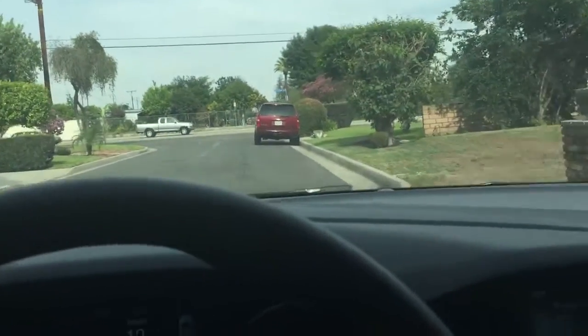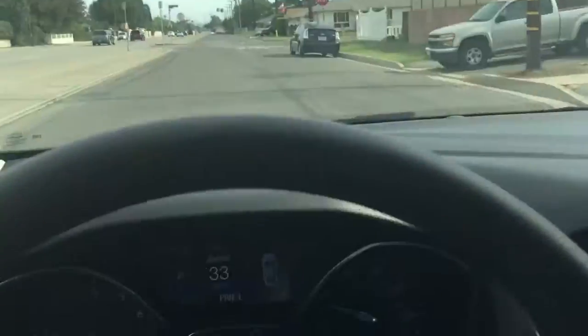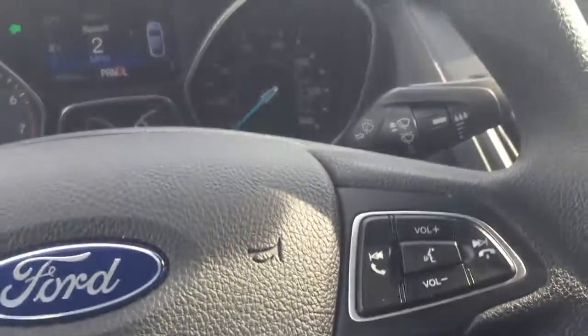Now when I step on the gas, it's got some kick. It's got some kick here. I'd like to open this up on the freeway. That's me stepping about three-quarters of the way on the gas.